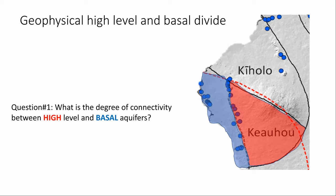So in the map over here of the Hualālai watershed again, Hikolo here to the north, Keaho to the south, there is a divide that occurs right here based on the wells that have been put in here. And so these blue dots refer to the groundwater wells that we've sampled. And then I just colored the low level aquifer or the basal aquifer blue and the high one red. But we're looking at communities across this divide to see if we can see differences or similarities within them and infer connectivity between these two.